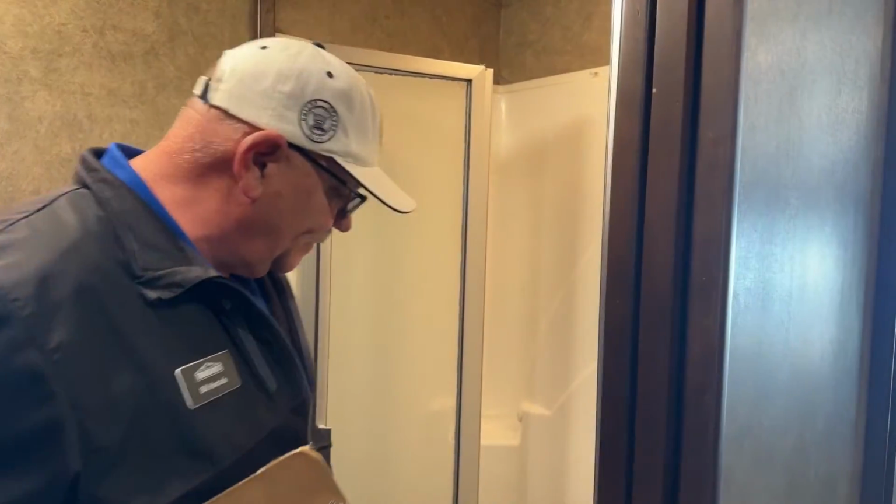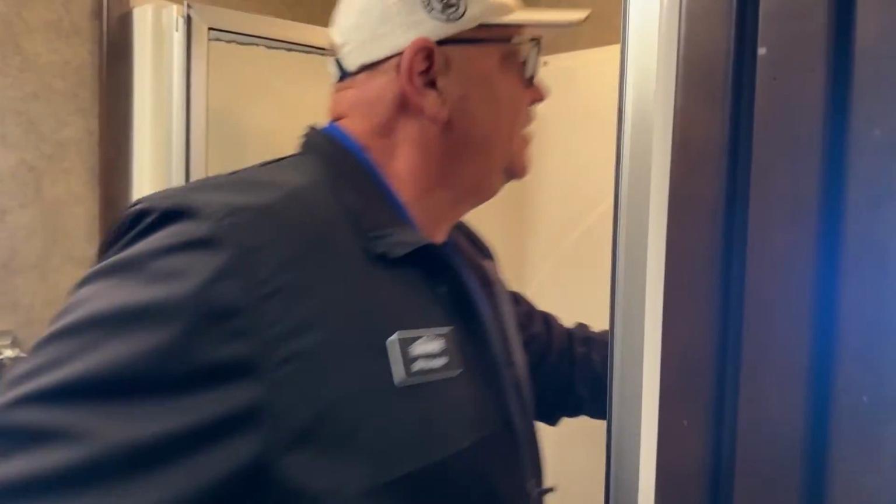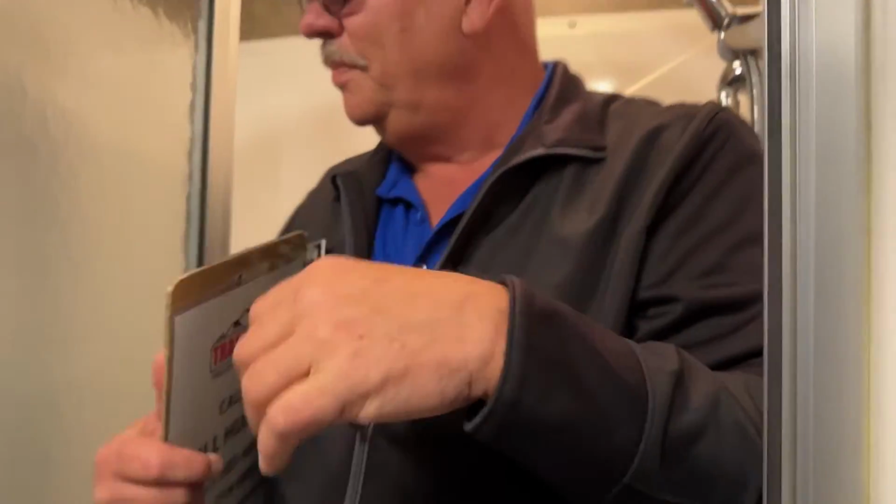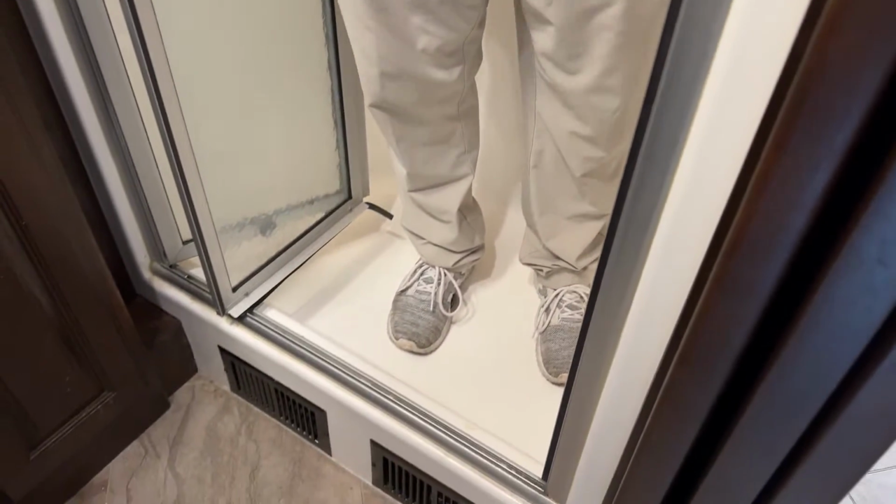and you're not going to have any of those restrictions. Nice one-piece fiberglass shower in here with plenty of room. Of course, if I close the door, it's a little better, but even my size, I can fit in here comfortably, get the job done. Remember, unlimited hot water with the Truma AquaGo.